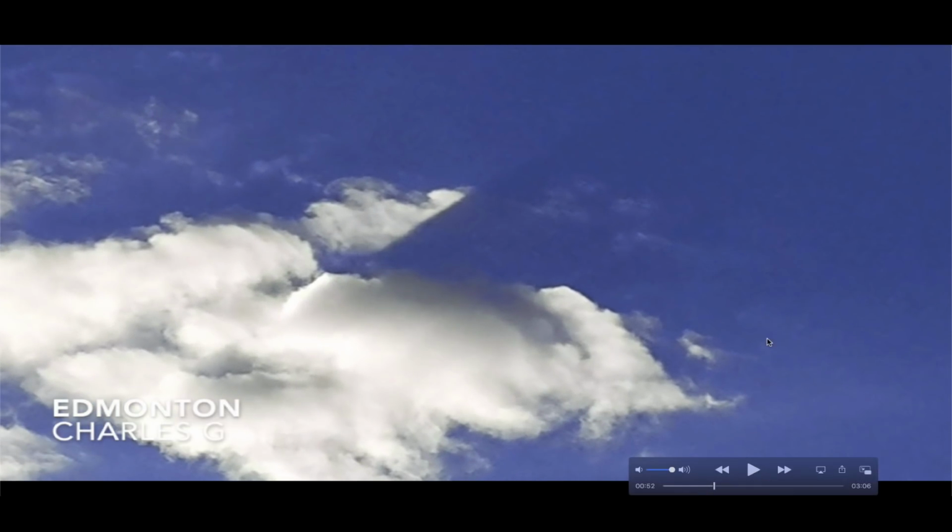Charles G. out of Edmonton took this photo because he noticed what looks like a dark void in the sky that just so happens to have the shape of a triangle. See the abrupt, sharp edge here on those clouds that just stop very suddenly, like there's something there creating that edge, a very sharp, crisp edge, and it forms what looks like a triangle craft. There's even a shadow cast on top of the clouds. See the clouds in the shadow there? That's a great observation by Charles G.